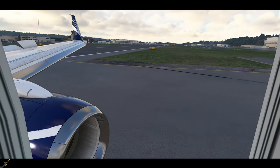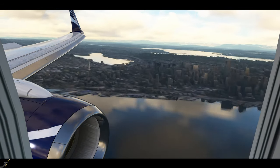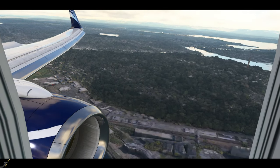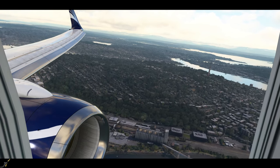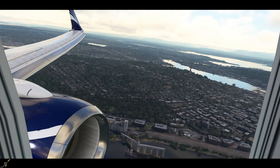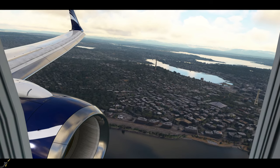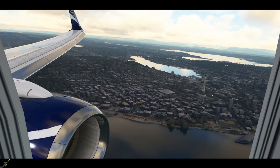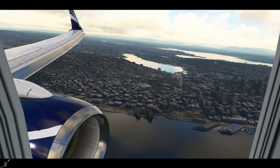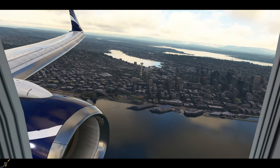Alright, now let's do the wing view here. Let's go pause, reverse. Oh yeah, look at that. This will be a really good downtown view here. There's a Space Needle right here. And then all the downtown buildings. Awesome.